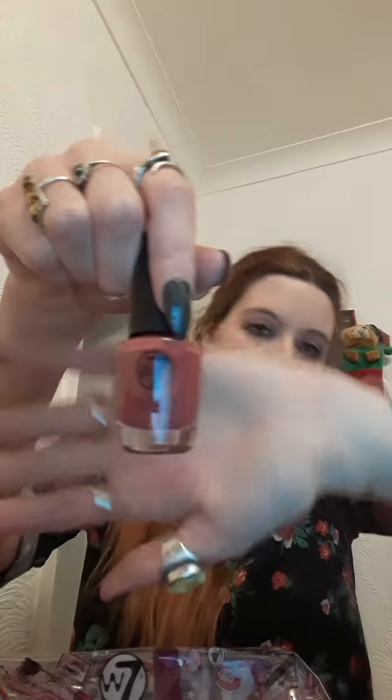Next up, we have a W7 nail varnish. This is kind of a strange colour for me. This is called Cedar, and it's a deep red, orangey red. It's not a colour I would normally go for, but if I don't use it, I know one of my friends will. I don't buy a lot of nail varnishes purely because I wear a lot of false nails, and the only time I actually do my nails is when I do my toenails, and that's the only thing that really gets nail varnish.